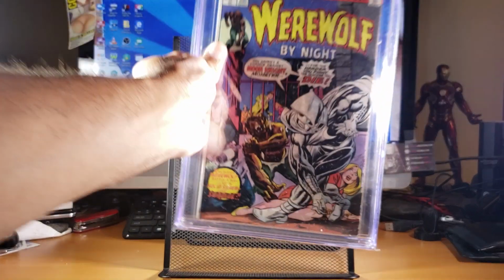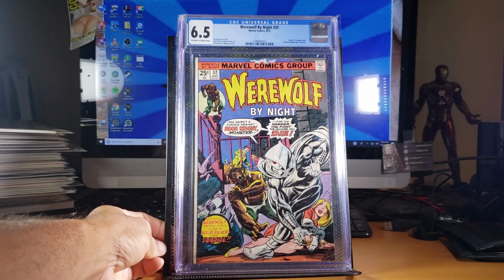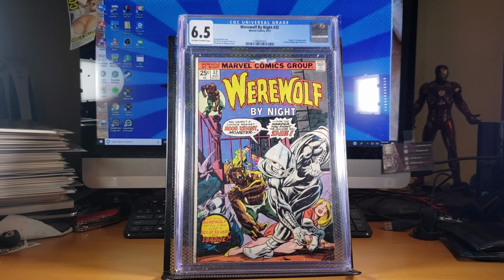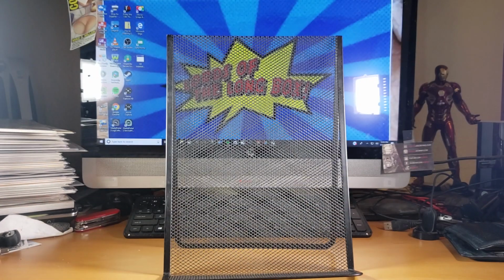Also got this one, Werewolf by Night number 32. That's 6.5 off-white to white pages. First full appearance of Moon Knight. And yeah, really love having that in my collection. It took forever to get that thing. That was always like a bugaboo for me.